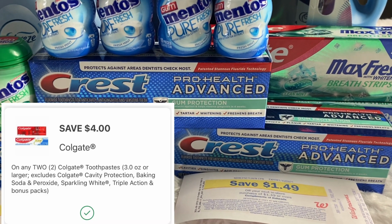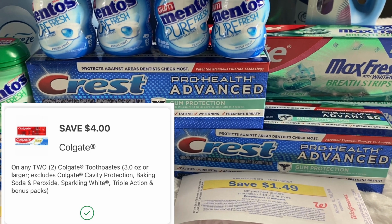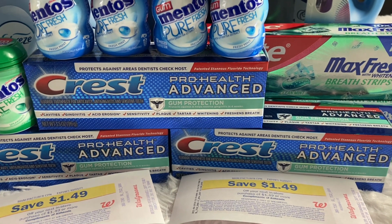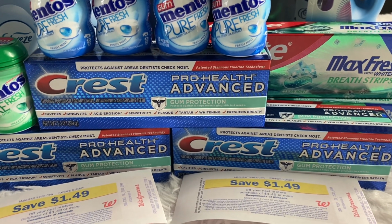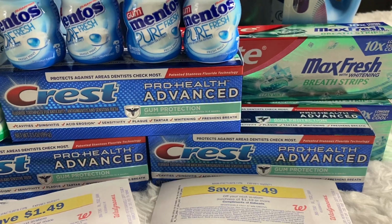We do have a $4 off of 2 digital coupon on the Walgreens app, bringing your total down to just $1.98. And because you purchased 2, you will get back $2 in Walgreens cash rewards, making both of those completely free, plus a 2-cent moneymaker.